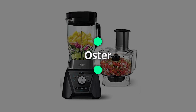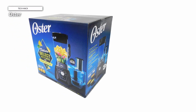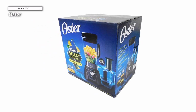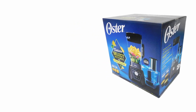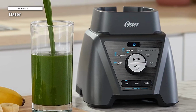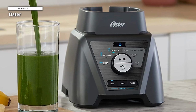Oster. If you're looking for a versatile kitchen appliance that can blend, chop, and grind food, the Oster 3-in-1 Kitchen System Blender with Texture Select settings is a great choice. It's powerful, easy to use, and has a range of useful features that make it a must-have for any home cook. The Texture Select settings allow you to choose between thin, medium, and thick consistencies, making it easy to customize your blend texture based on the recipe or your taste.